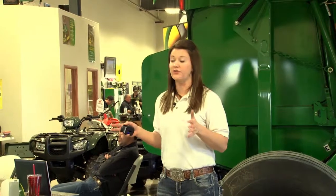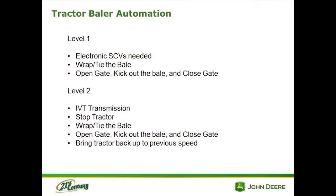Now this tractor baler automation, they have 2 levels of what it will actually do. Level 1 is where you need those electronic SCVs, and it'll tell you to stop the tractor that your baler's full like it normally does. Well, with this, you don't have to push the button to wrap and tie it. It'll actually automatically wrap or tie your bale and kick it out and close the door all automatically for you. So you don't even have to touch a button to get that done.